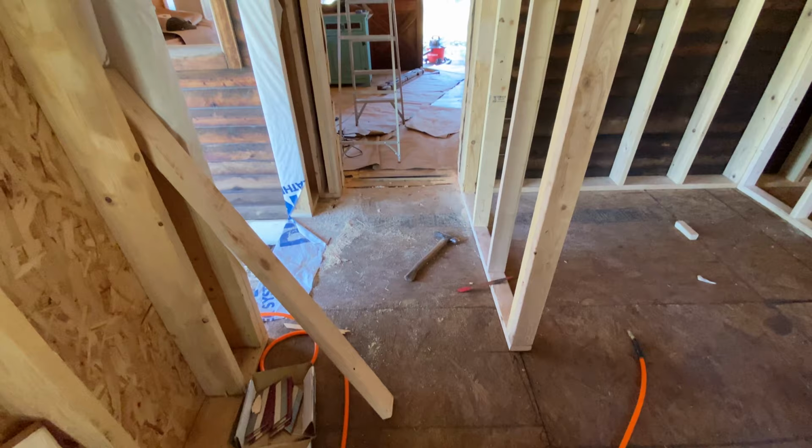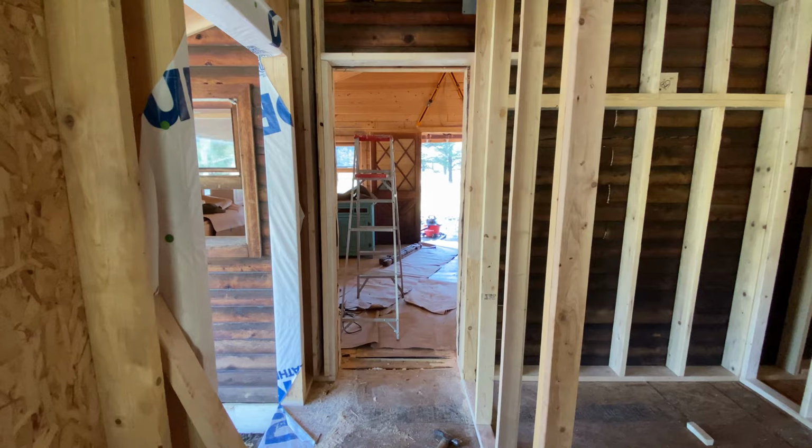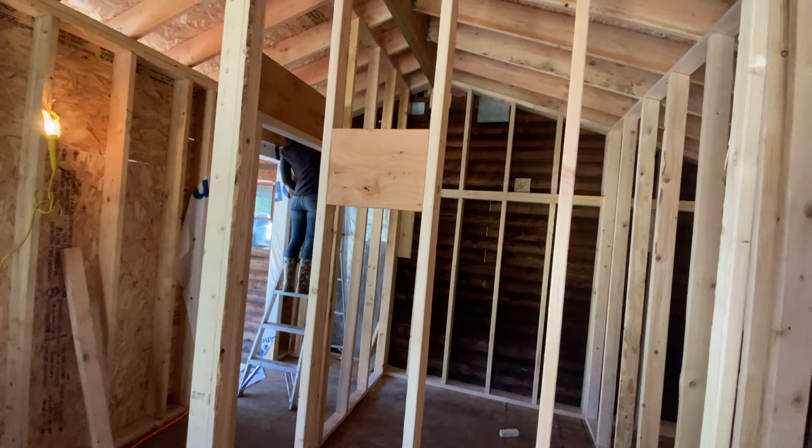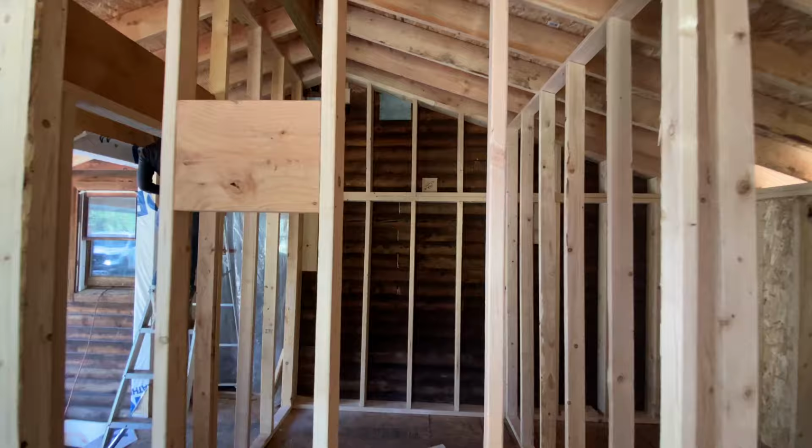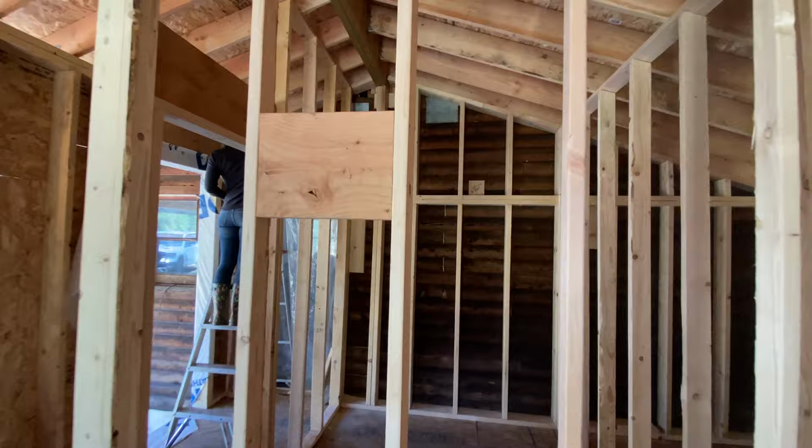Between the 44-year-old cabin and the brand new addition. One of the nice things about being involved in doing this yourself is that you can make sure that you have everything the way you want it. As you see right here, I put this 12-inch board in here. I'm gonna put another 12-inch board down below it and two 12-inch boards right here, because that's where we're gonna put a 70-inch television in our bedroom. And, you know, if you're not building this yourself, you don't have the ability to put these kinds of things in.